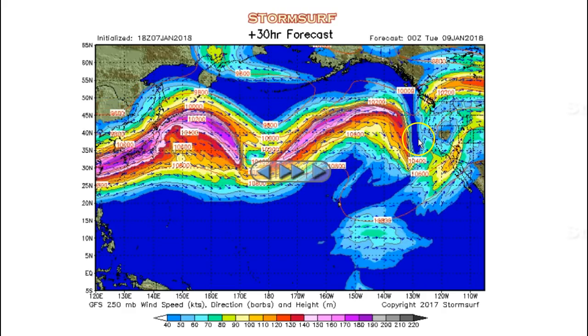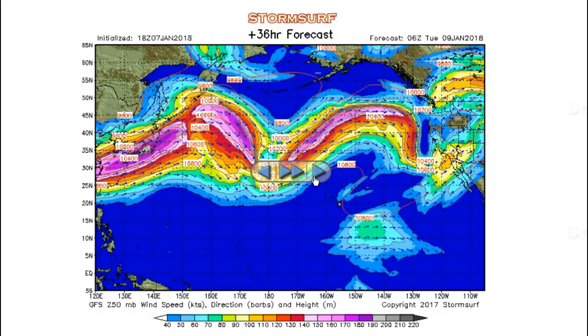The trough in the Gulf pinches off, but look how far south it is. It's down off of Point Conception on Monday night. So one trough pushing in. Looks like another getting ready to come in right behind it. Double whammy. And this one probably would be more energetic. Notice how much more energy is feeding into it as compared to the previous trough. And of course, our trough over the dateline starts fading come Monday night into Tuesday.